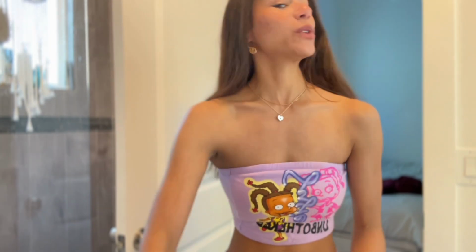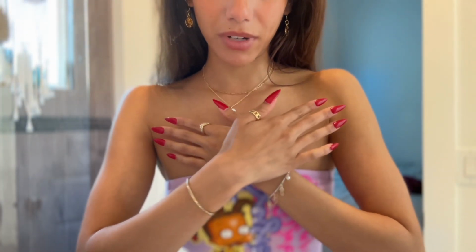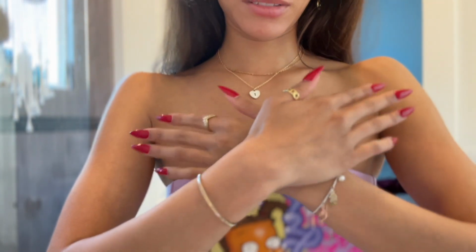Okay guys, I just got out of the shower. I'm in a whole new outfit, as you can see. And I wanted to do the jewelry tour because I just cleaned all the jewelry. So without further ado, the bracelets, the rings, the necklace, and the earrings. I love all of it and I love how it all looks together.